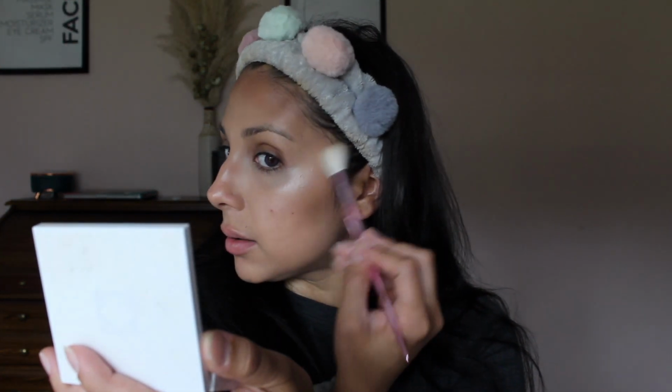Look at that! Look at that glow. This is the Ofra highlight in Rodeo Drive. This is amazing. This is going to be blinding.